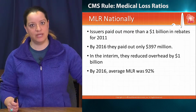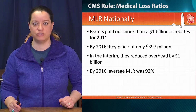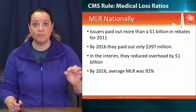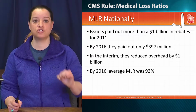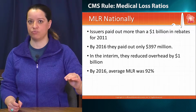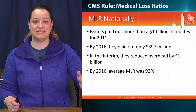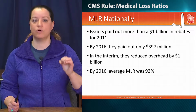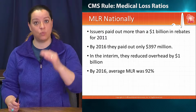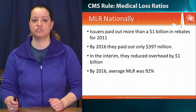Now, as you can imagine, it was then the Obama administration, and the feds rejected that request to sidestep medical loss ratio. We now find ourselves in a situation nationally where, because of the medical loss ratio over the last several years, the insurance market has been cleaned up. Those insurance companies that could not meet an 80% threshold, most of them went out of business. In the interim, by 2016, the insurance companies still around were paying out about $397 million in consumer rebates. They had to adjust very quickly to make sure that the consumer was being protected, and a lot of rebates were going out to ensure that.